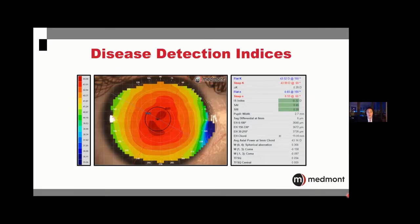Now, another thing that we can look at are the disease detection indices. And obviously in this eye, nothing interesting to learn here, but when you see the disease detection indices light up in green, you know it's normal. When Medmont tells you they're yellow, they're suspect, they're nearing that threshold of abnormal. If you see them red, then you know that that's a patient over the threshold of abnormal and one that we should be looking at following in a more significant way, especially if it's a young patient and we're thinking about the possibility of cross-linking.